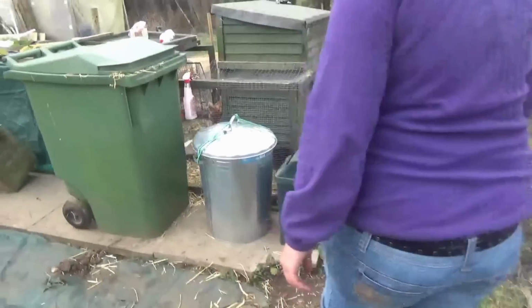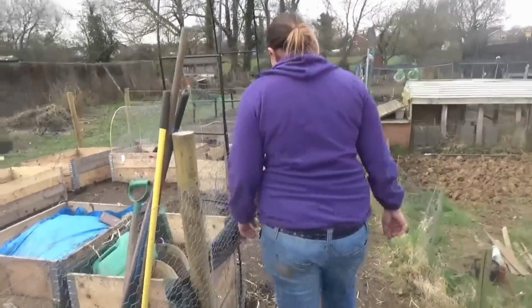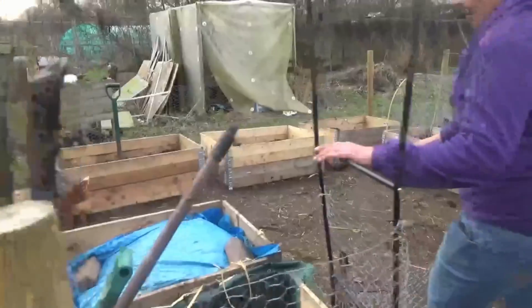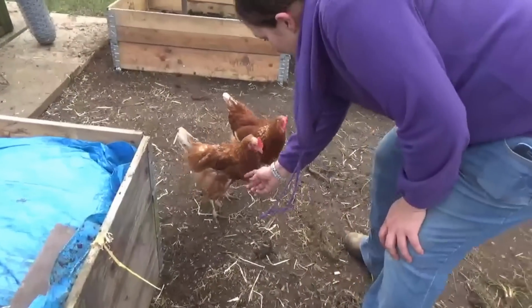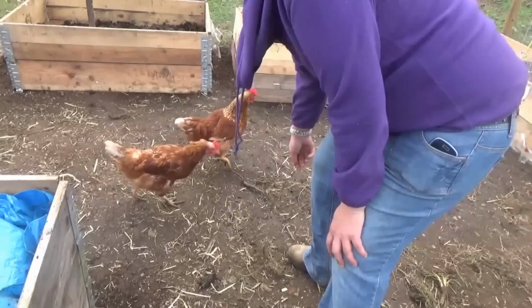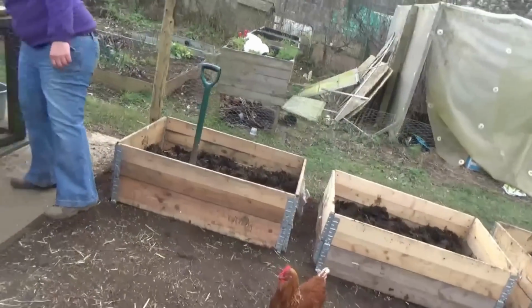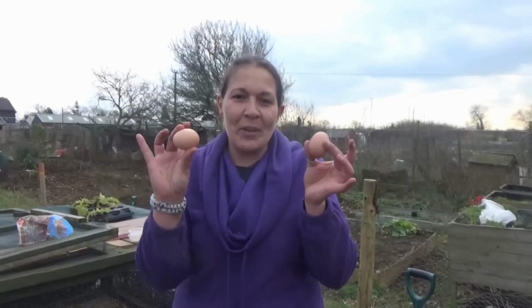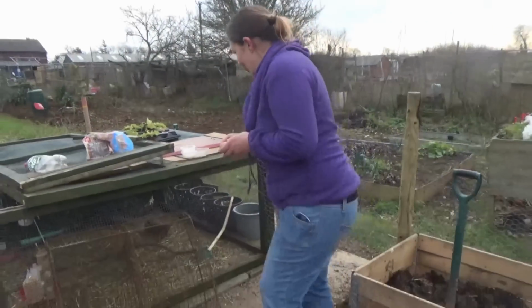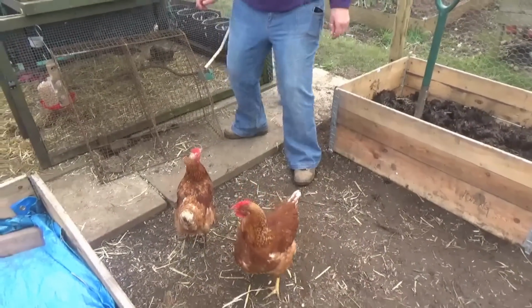Chickens were a big reason for why I got my allotment. Lovely fresh eggs. So here's the girls. You've got Mildred, hello girl, and George. And every single day, without fail, 2 fresh eggs. What more could a girl ask for? And these were rescued, weren't they, these hens? Yeah, and you've got some more on the way.